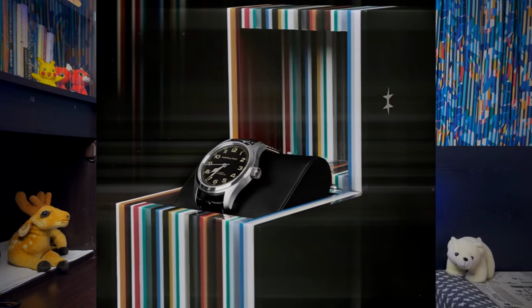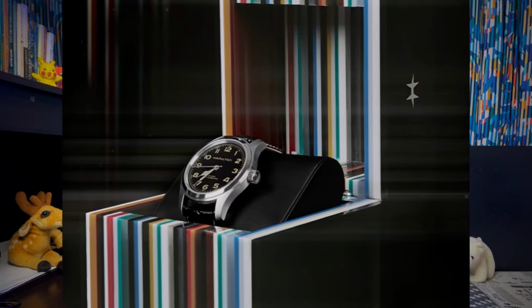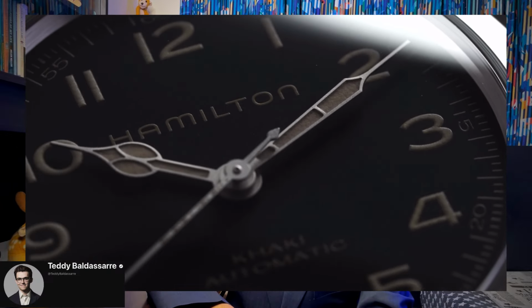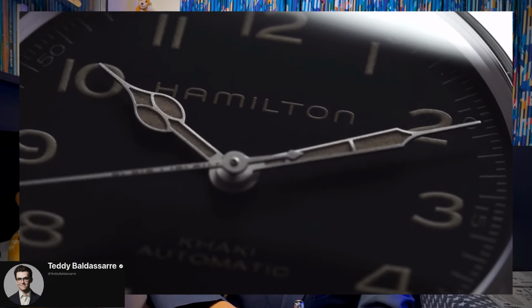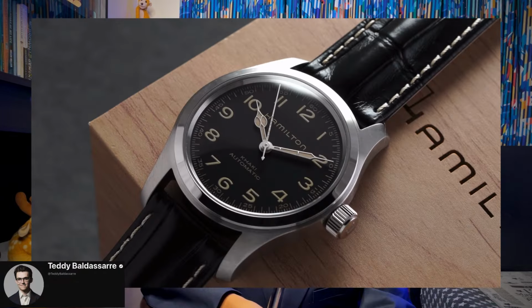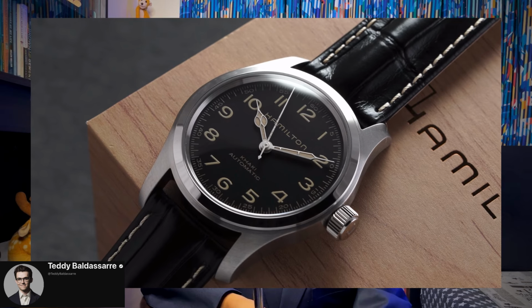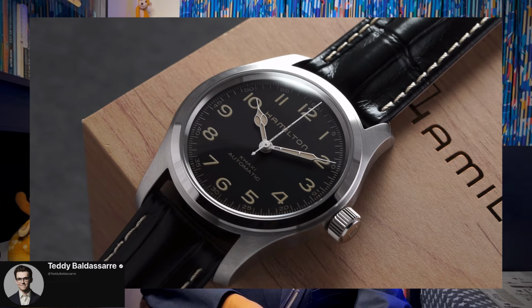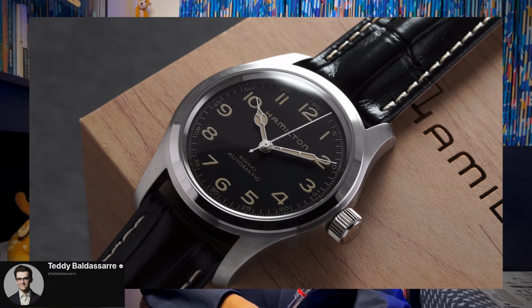The Murph watch, designed and created specially for the movie, is a very important part of the plot and one of the emotional links between the two main characters, the protagonist Joseph Cooper and his daughter Murphy. So this was not released to the public. There was just one watch like this just for the movie, but 5 years later, the custom-made prop watch was brought to life as the Khaki Field Murph, the 42mm spot-on reproduction of the movie timepiece.